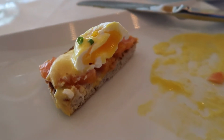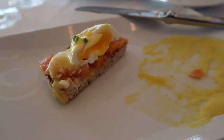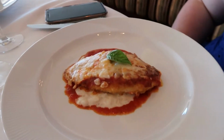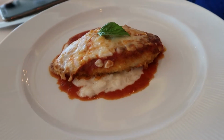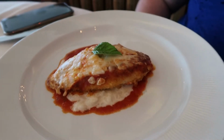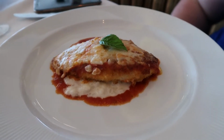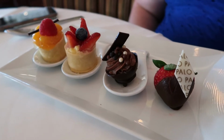The reason why it's there is because we're going to split these, in theory, if Carrie will share, but this was very good. As I said, this is not what you get in Cabanas. We decided to order one more entree, and this is my favorite. This is Palo's chicken parmesan, and it's the chicken with some risotto underneath it. This is my favorite dish here. It is so good.